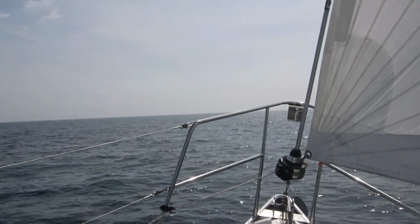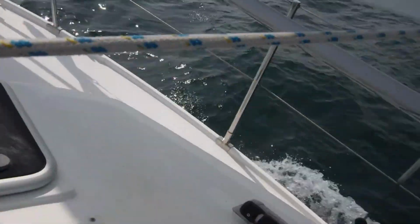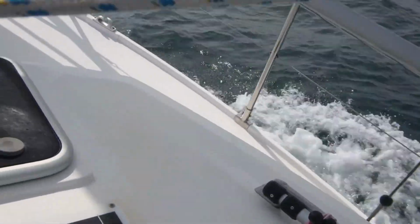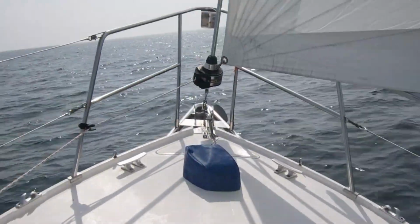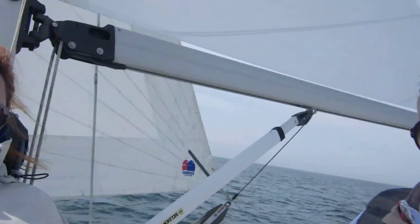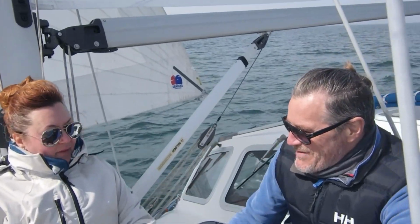Sometimes when you're in a good groove like this, the motion feels endless, like it will go forever and ever and ever. But we all know the weather's going to change and it's not going to take us all the way back like this. In fact, we're not even pointing back. We're pointing to the wrong side of Anglesey. But it doesn't matter, it's part of the plan. And lunch on the coach roof, well, that's an added bonus, isn't it?